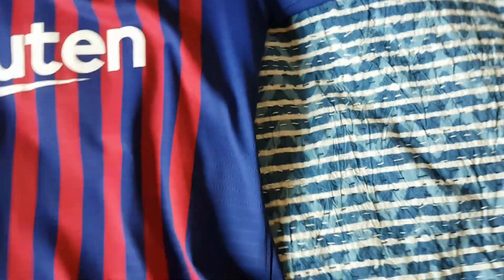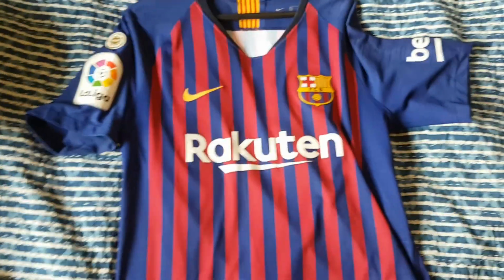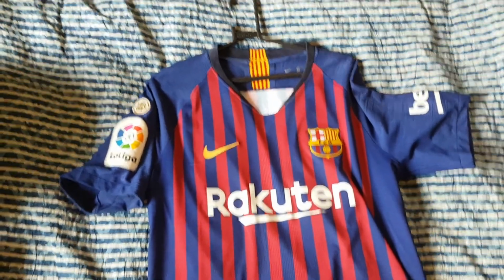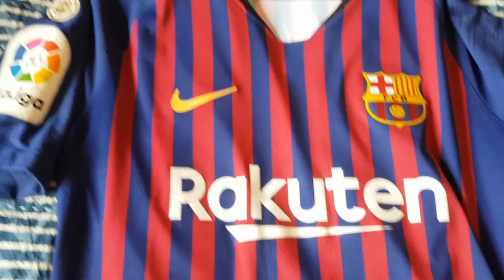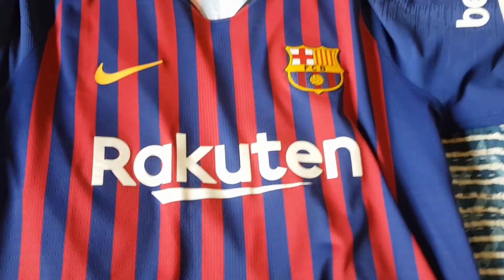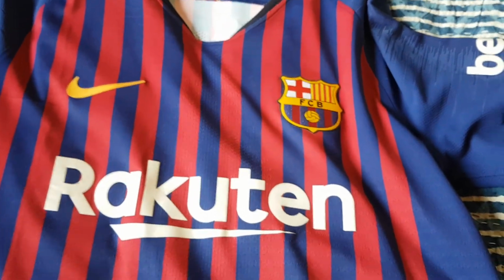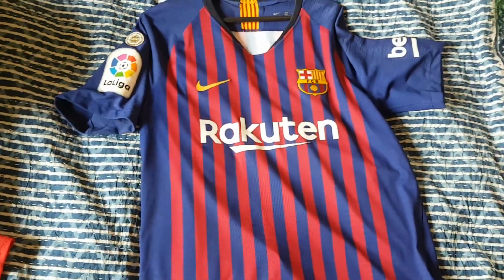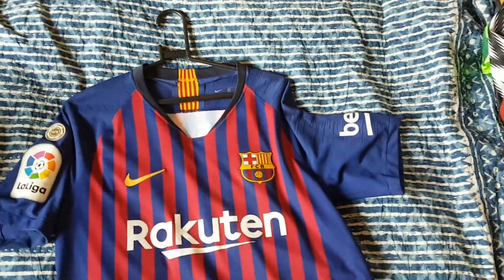Okay, 18-19 authentic Vapor Match Barcelona home jersey. Some very nice features going on with this shirt. In addition to following the exact same construction as the France shirt from the same year, the nice collar style and the big mesh panels across the front. Owing to the print on this Barça shirt, it gets a bit hard to see the details, but they're all in there. A unique feature behind the design of this shirt is that there are 10 red stripes on the blue background, each of those 10 representing a different district in Barcelona. So, very nice.